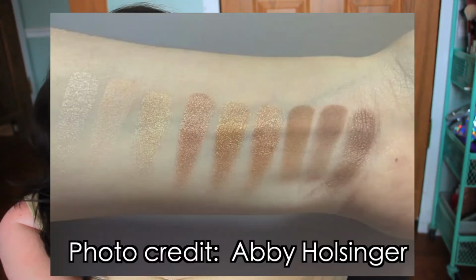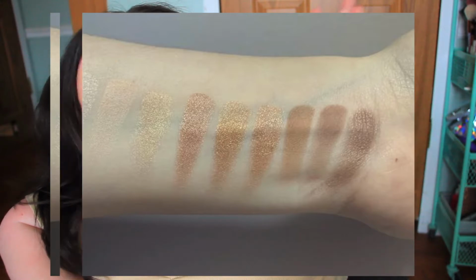As you guys know, it's difficult for me to do swatches, and I did about almost half, a little over half of the palette. I really like how these pay off. I know they don't seem as pigmented, but it really was hard to do swatches of this palette for me for some reason, but I will also insert a picture of some swatches to give you guys a better look, because I love Cosmakery. These are actually the first shadows that I've tried from them.